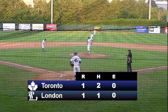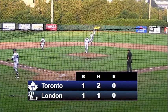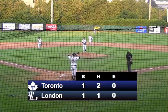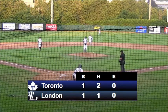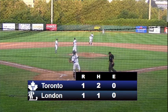Well, we welcome you back into Labatt Park. London Majors baseball on Majors TV. And the Toronto Maple Leafs and Majors tied at 1 run apiece through 1 inning. You see the 2 hits for Toronto in the first, 1 hit for London. Their run produced by Chris McQueen on the base pass. And we go to the top of the second.